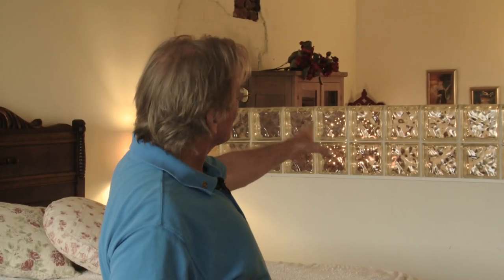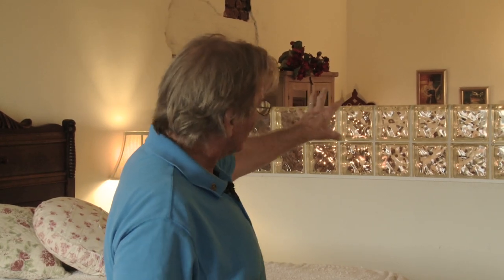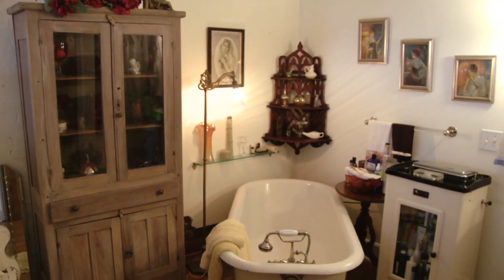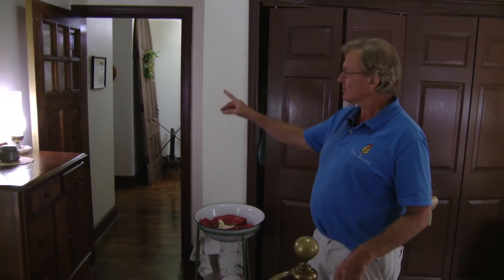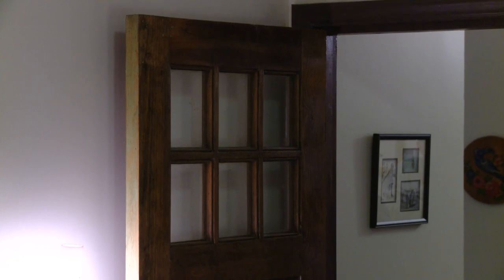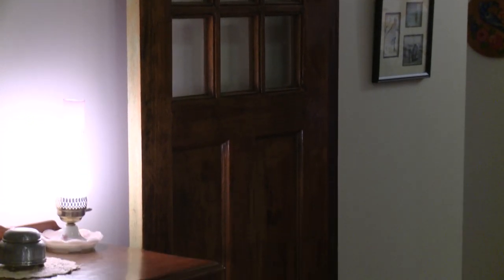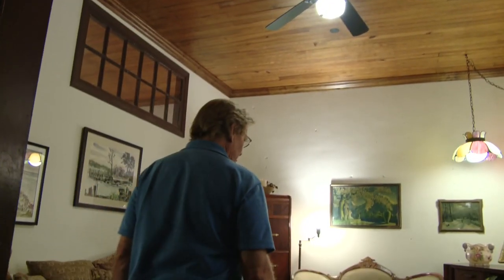The way we set this up, to try to keep it open again, is to put this partition here with the glass block so that it separates the bathroom part from the bedroom, but at least it kind of gives you an openness as well. Especially enjoy the doors all through the apartment. They came from the schoolhouse. This is my fifth grade classroom door. I was actually a rotten kid in elementary school and didn't have very many teachers that I remember very well from those days.